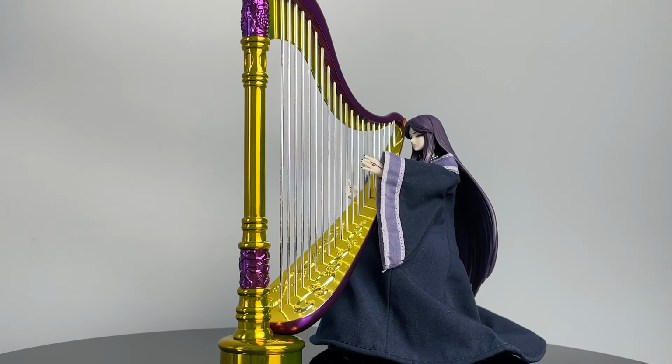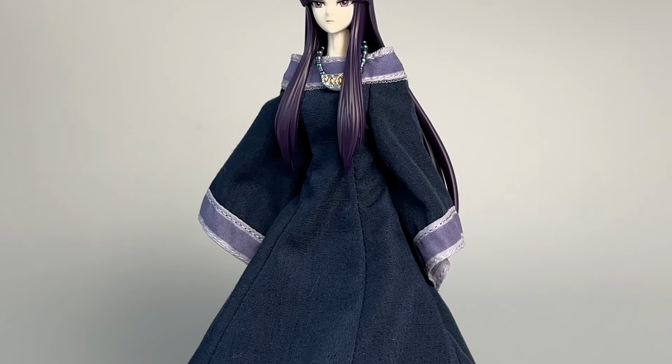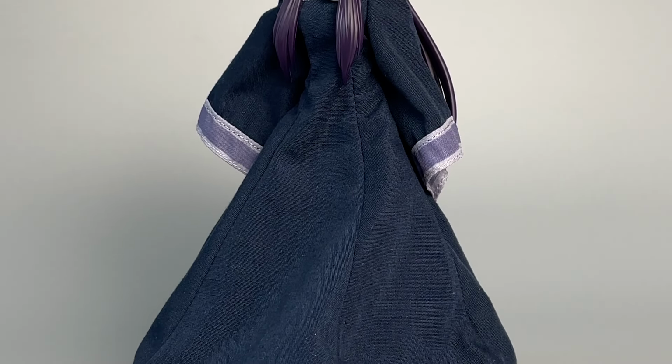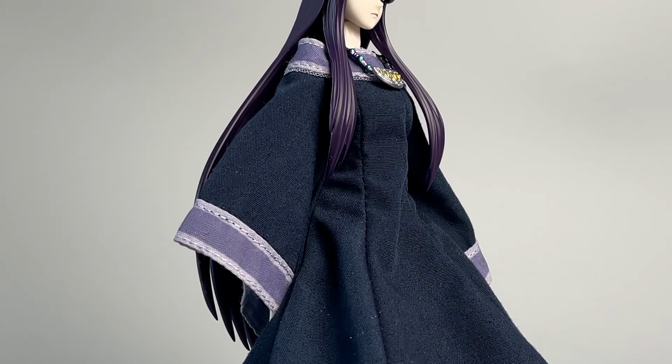After posing, the overall look is okay, but the short dress makes it look unnatural when shooting from low angles. In comparison, I can only say Bandai's official images really know how to find the right angles.